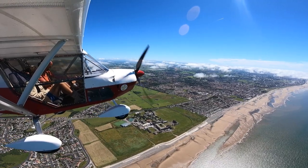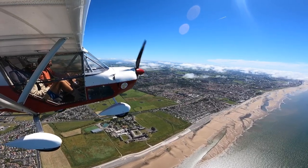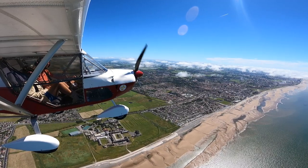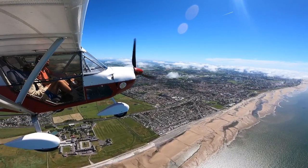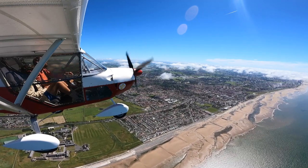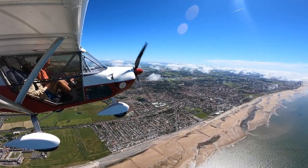Got plenty of fuel, no aeroplanes, the engine's happy, temperatures and pressures are good, you're comfortable, you're still smiling, that's good. Yeah, before we get into this, look, the tower's gone, hasn't it? Lost in the cloud. So before we get into that, we'll just turn around and head back.